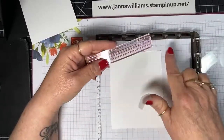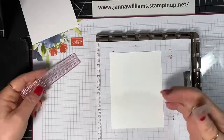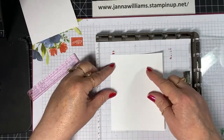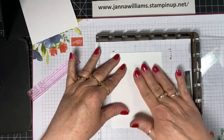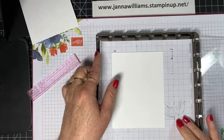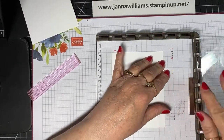Now, because I'm going to do this stripe and go completely across the card, there's not really any room to put the magnet, so I have a little piece of double stick tape here. It's removable, and I'm just going to put it on the back of my piece of card to hold it in place, because I do not want this moving around while I'm doing it. And I'm going to make sure that I have my piece of grid paper lined up, and I am going to hold my grid paper in place with the magnet.